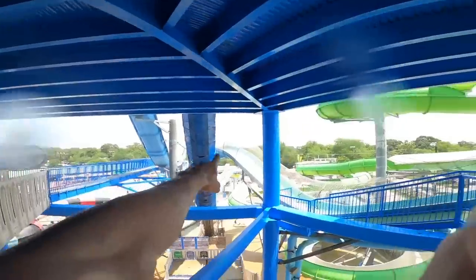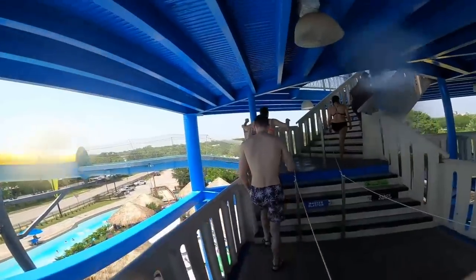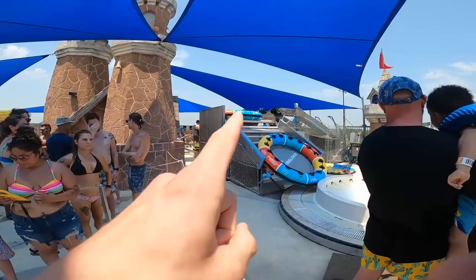I love how Master Blaster just wraps around the queue line so you can just watch people fly by as you go up. Right now we're going on Wolfpack though. That's our next one. It's a big tube slide where we can all ride together. Oh my god, yes. Our tube has arrived.